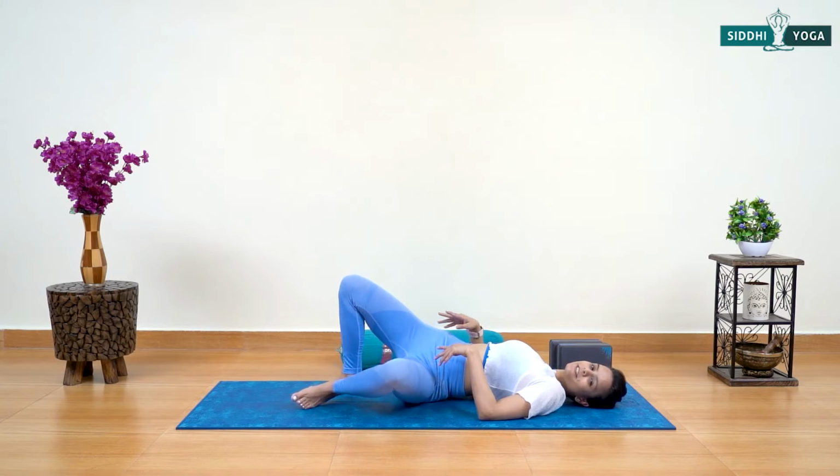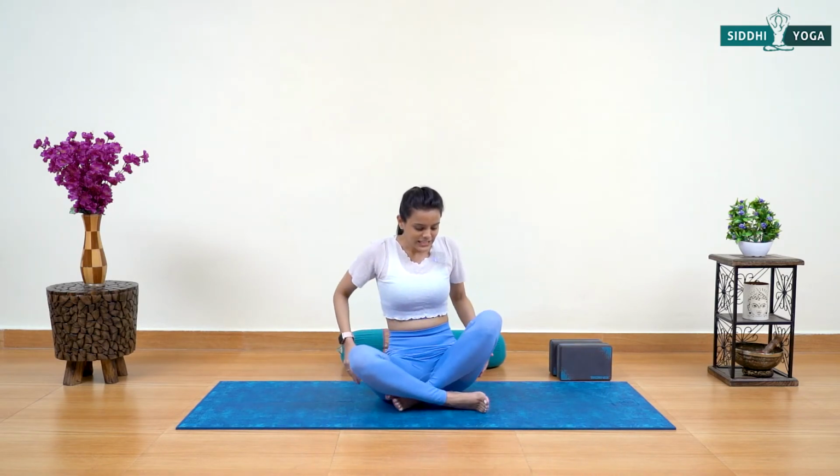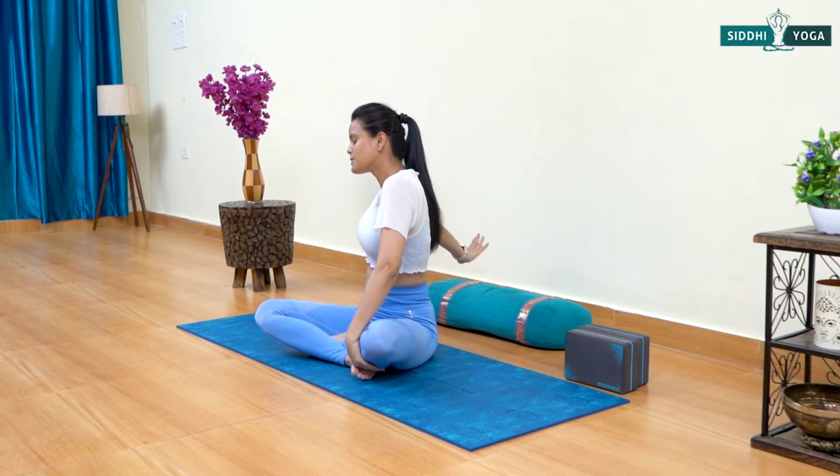Now, gently take a left turn and sit. Next, you're going to use a pillow. That means you can use the bolster if you have one. If you don't have one, even that's fine. I will tell you the variation.